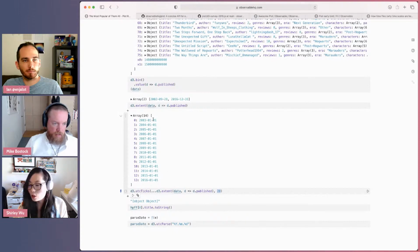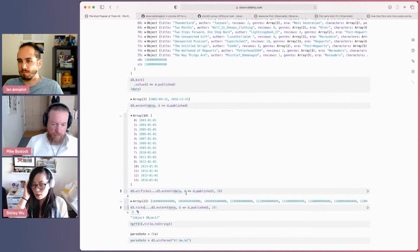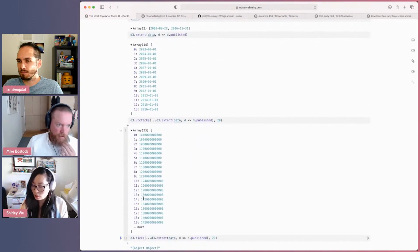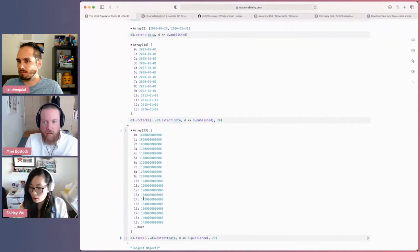So I think that was my question, because I'm super used to just passing in ticks in D3, and I never understood threshold and when to use either. Yeah. So I'll show you in the Plot arguments, but you can see these ticks.